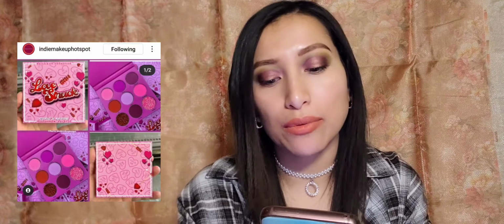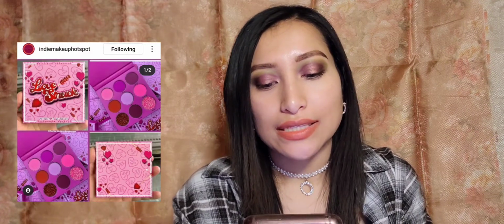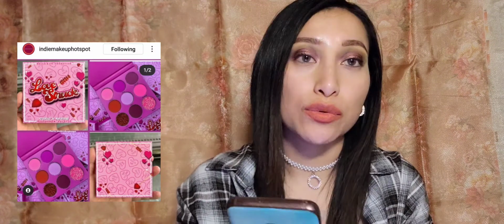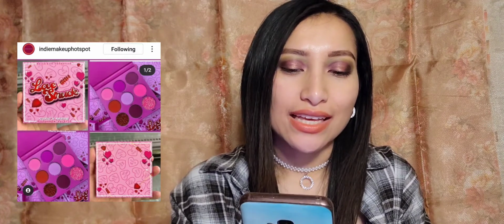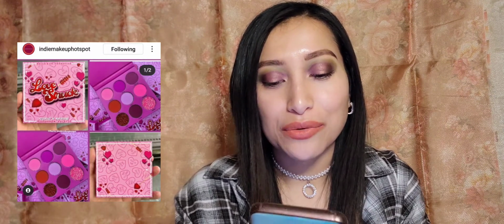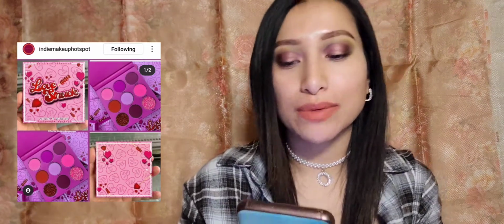The next post is by Bella_NDCO. It's called the New Love Struck eyeshadow palette, and it's 9 eyeshadows that are pinks, purples, reds, and glitter finishes. It'll retail for $15 US. There's not really much I can say. It's just very repetitive. It looks pretty. I really don't care for the color story that much, but it looks pretty. It's gonna be an easy pass for me.